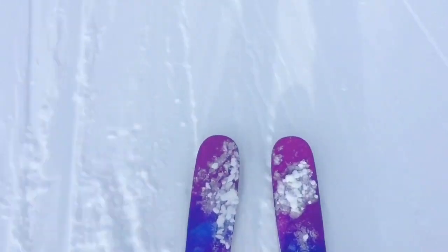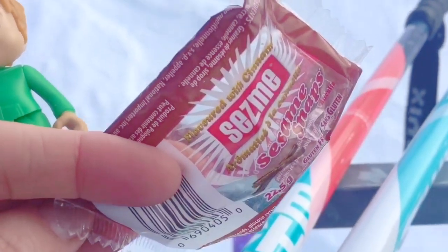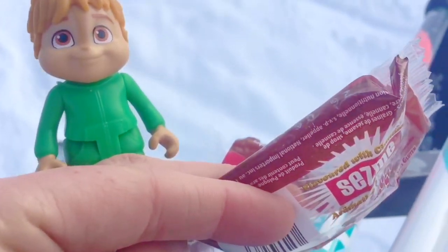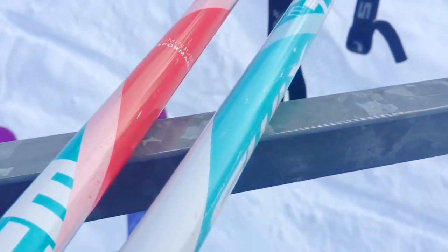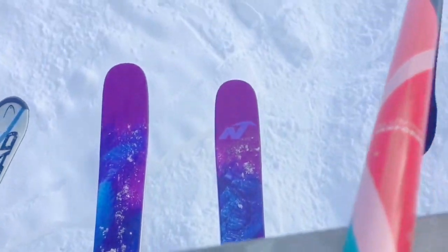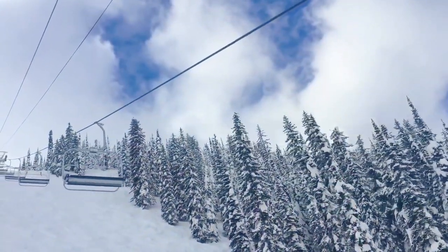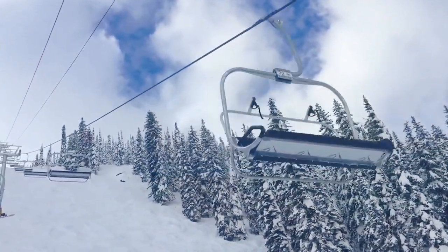I'm wearing my helmet and my goggles. My goggles protect my eyes from the UV bouncing off the snow. Theodore and I get hungry on the way up to the lift, so we eat a sesame snap. We have the safety bar down, and I'm hanging on tightly to my poles so they don't fall down. Theodore loves to count the chairs as they pass us on the way up.